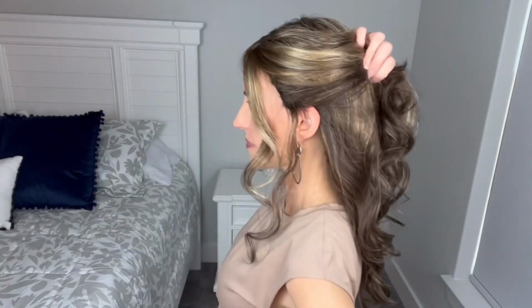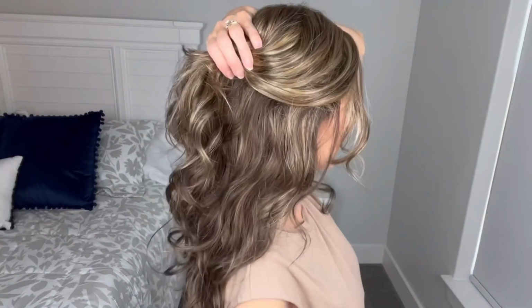So you just want to work with these layers and get them flat there. And you can put in a claw clip. You could even pull down, you know, some more hair around the face if you want to. However you want to do it. And then she looks really pretty up in a pony, or you can put her in a side pony. You could braid her, you could do all kinds of stuff like that.